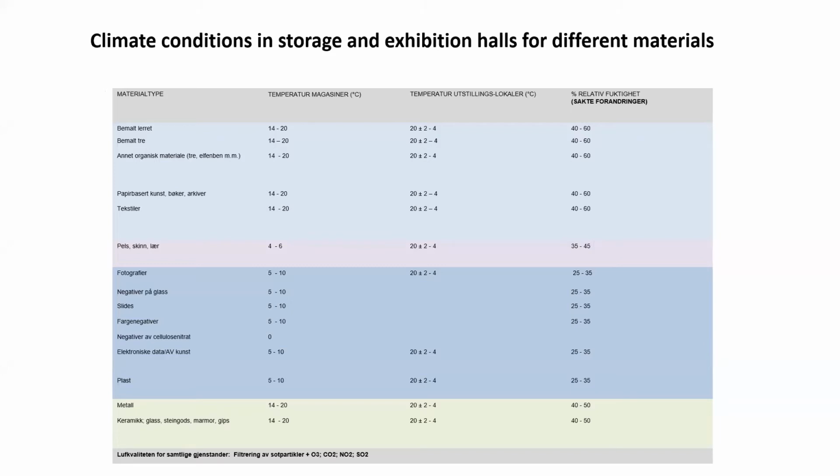When it comes to the storage, we want to have a cooler temperature all over in the storage. We started out with quite specific requirements for all types of materials, and it was pretty soon clear that we had to group them together in a more pragmatic way. We couldn't have very specific requirements for all the different material groups. So we ended up with larger groups, a larger group requiring cooler temperature and a larger group requiring a temperature from 14 to 20 degrees.